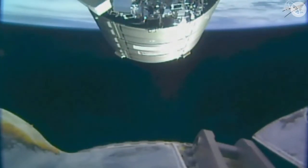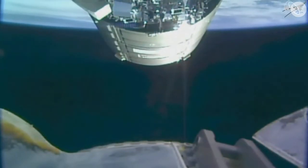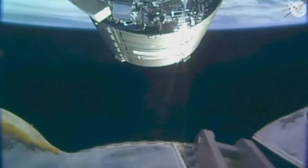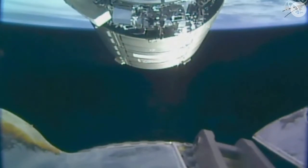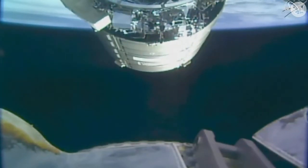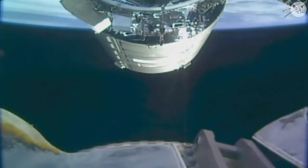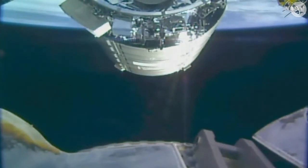You can see Cygnus coming into the view of the camera at the end of the space station's robotic arm. This is a view from the Canadarm itself. You can see the end of the latching end effector there. The white box at the left, that's what Chad was talking about, the NanoRacks deployer. Cygnus coming into view, you can see the service components, even the solar arrays, those UltraFlex solar arrays.